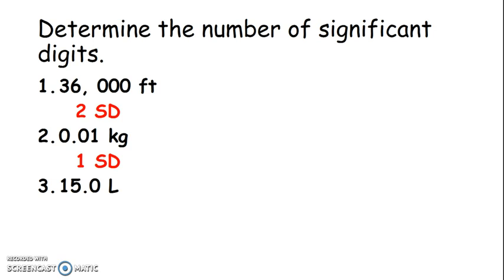15.0 liters. Well, 1 and 5 are non-zero numbers, so we're going to count that. And a 0 at the end, remember, zeros at the end after a decimal point are significant. If they weren't important, we wouldn't include it. It would just be 15. But because the 0 is there, it is a significant digit. So we say there's 3 significant digits in 15.0.